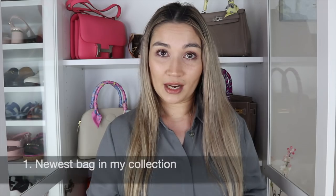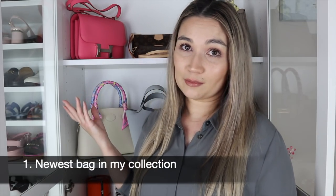And we're starting off with the first point, which is newest bag in my collection. So obviously I'm filming it in my kind of changed up handbag closet. I will do a full room tour because I have changed obviously the setup here, introduced a new chair and all those sorts of other things I've done, but I'm still waiting on a couple more pieces. So when I have completed all that, I will do a complete room tour.